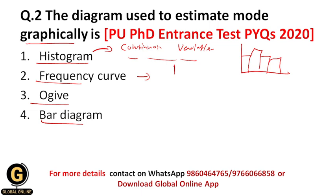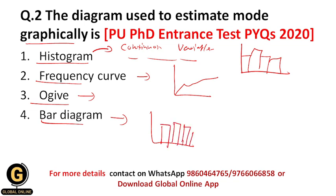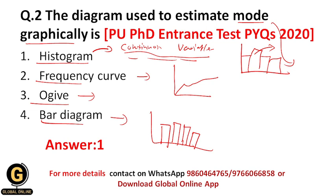Frequency curve is the curve which describes the frequency of the data values. Ogive is a cumulative frequency distribution, and from this you can estimate the relationship between the rankings or the scores of the variables. Bar diagram is a bar graph that represents categorical variables. If you see all of these options, mode is the data value having the highest frequency, so it can be graphically estimated by using a histogram. Within the histogram, the bar having the highest length represents the mode of the data distribution.